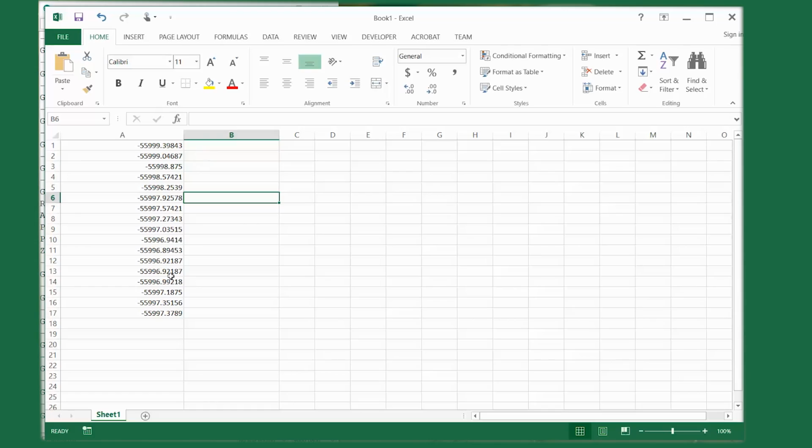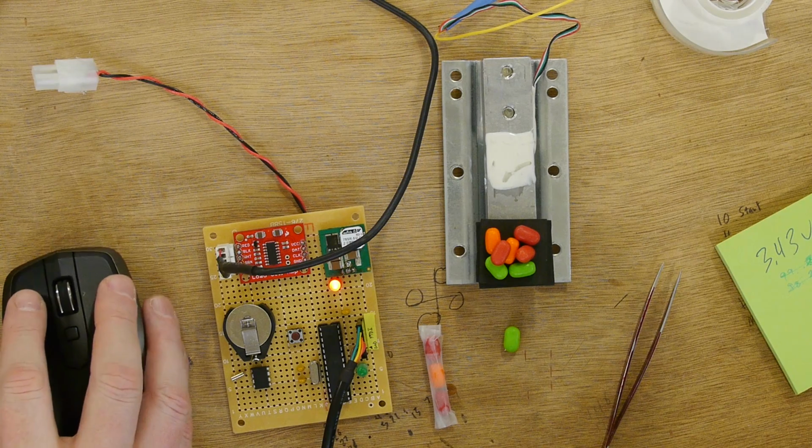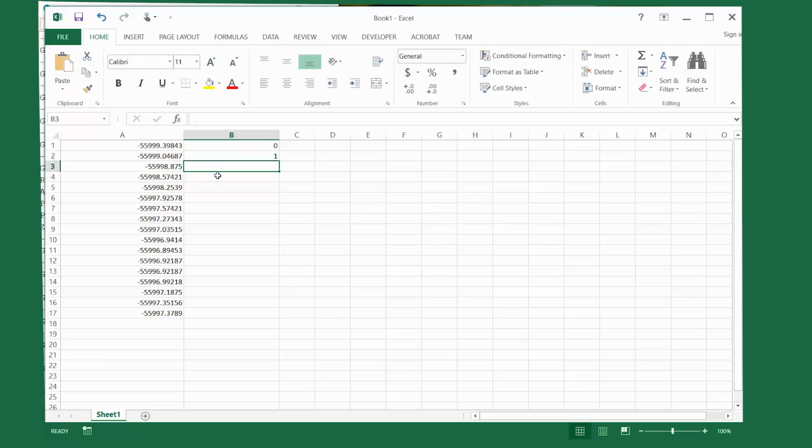All right, so let's take this into Excel. Insert. Okay, so at a certain point, it started averaging out when we stopped adding pills. So count how many pills we have on the platform. Looks like 7. Okay, so 0 pills, 1 pill, 2 pills, 3 pills, 4 pills, 5 pills, 6 pills, 7 pills. And then so these are all 7.